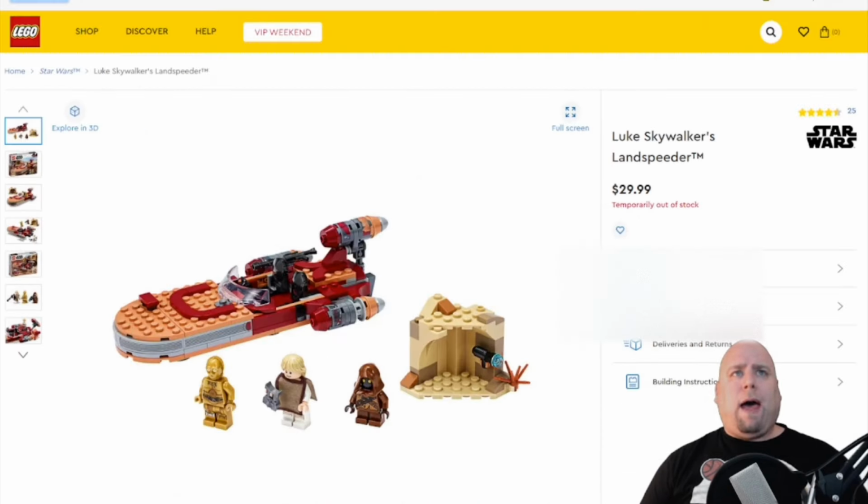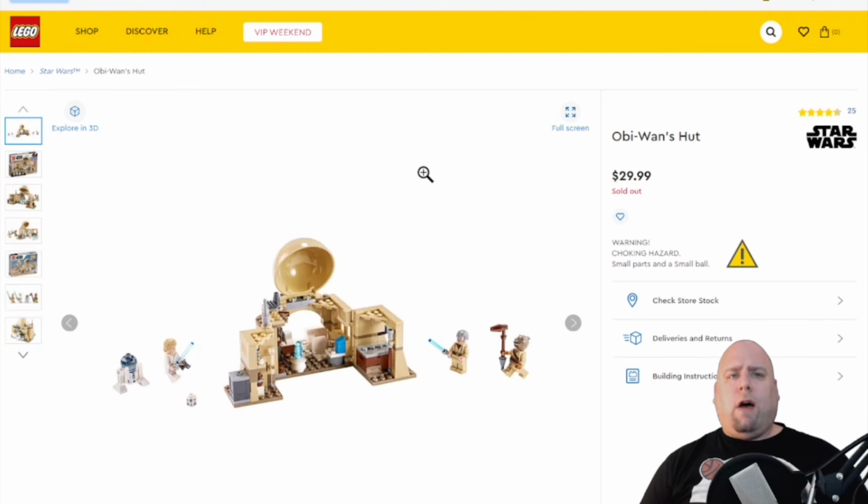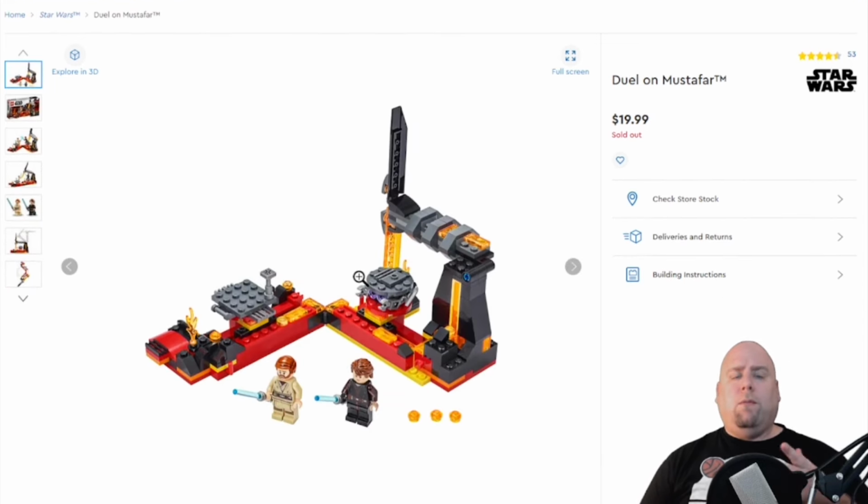So this pack for $50 is made up of the Land Speeder, the Obi-Wan's Hut, and the Duel on Mustafar, which is a really cool set.